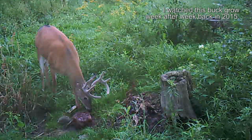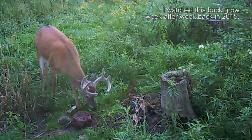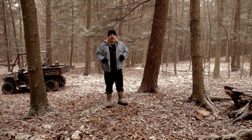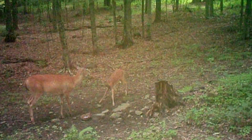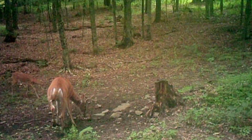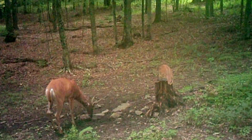Mineral sites can provide, I guess from reading about it, like 65 different trace minerals that deer need so they can properly process the food that we provide in those food plots. The payoff can be huge. It helps your bucks grow bigger antlers. It helps your does get healthy and make sure that they produce nice, healthy fawns. It helps them in a lot of different ways, so they're very important in my opinion.